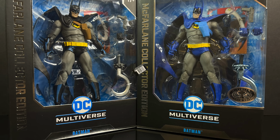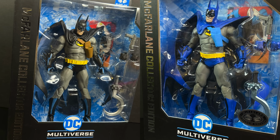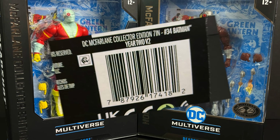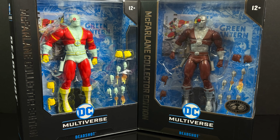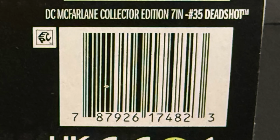I definitely wanted both versions of the Year 2 Batmans, of which, now that I have them in hand, while they look good from afar in the packaging, I will just tell you now that looks are definitely deceiving. It's kind of a bummer. But the highlights of the wave definitely go to Floyd Lawton's DEADSHOT, both of them. I like them for various reasons. Guess what? We're going to talk about them because you're here watching this video.